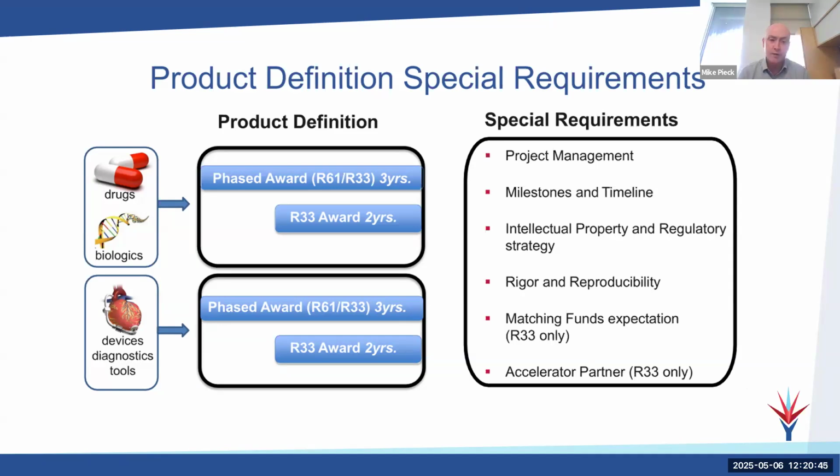And regardless of which program you come in through, all the 5 NOFOs or funding opportunities have the same special requirements, and these are special relative to your average NIH R01 or other type of R mechanism. And these are listed here on the right, and they include project management, both the adoption of project management, but then also to identify an individual who will serve as your project manager, preferably not the primary principal investigator. For each of the specific aims that you propose, we expect additional milestones and a timeline to help us and you track your progress toward those specific aims.